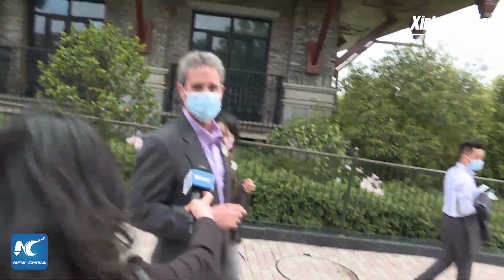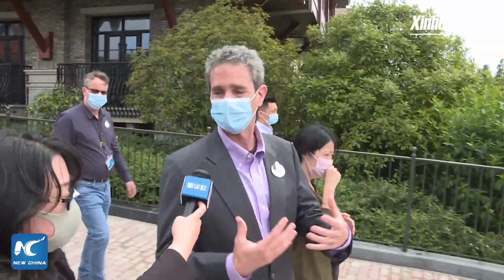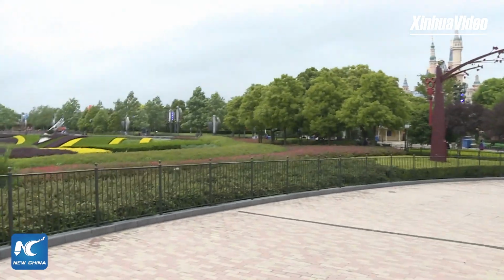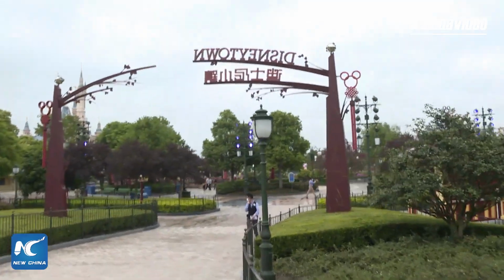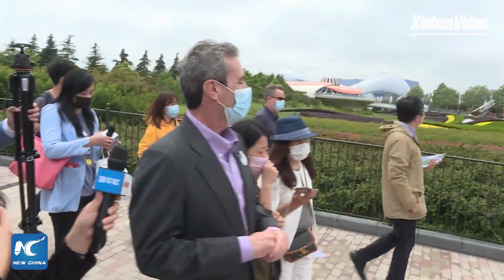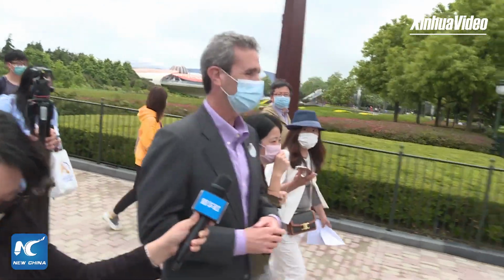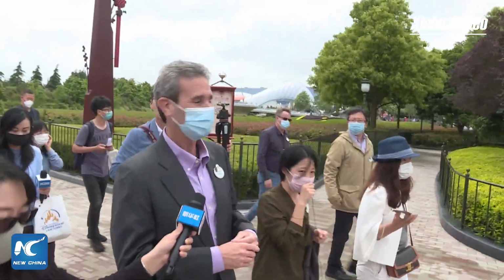So in order to maintain social distancing for our characters, we won't be having any up-close meet and greets, but what we want our guests to be able to do is still have a chance to see our favorite Disney friends and get a chance to take photos of them. So we're looking for new creative ways to present our characters. What you see here is a small procession of a couple of floats with characters on them that will come out throughout the day and surprise our guests.